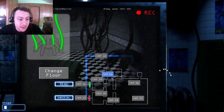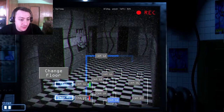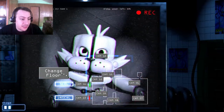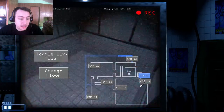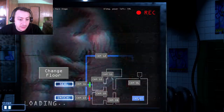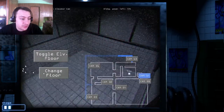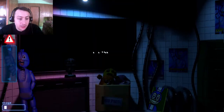I haven't seen anybody come up in the window yet. All right, you haven't moved. You are still in my vent. Oh, wait a minute. All the animatronics are on the other floor, I believe. Okay, so there's one that's missing from there. I don't even know what all animatronics are here.